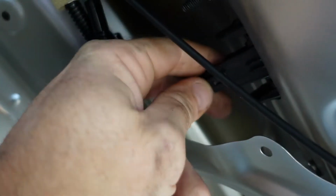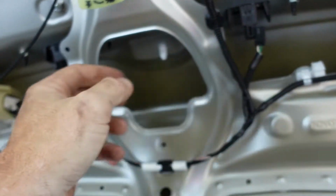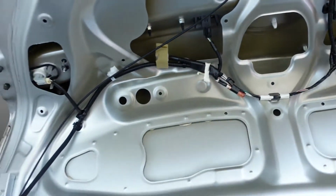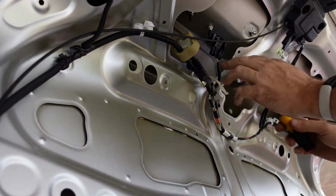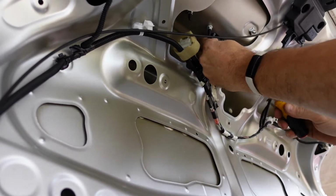Looks like, okay, looks like we can unplug that and unplug that, and I think those are, yeah, they got little latches on them. We'll have to depress and then they'll push straight through. So I'm going to go try to get something to do that with without breaking them. Let's see, got a little bitty screwdriver here. There it goes.